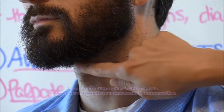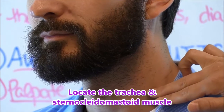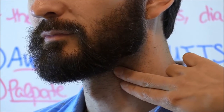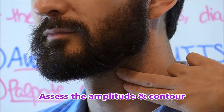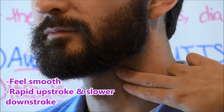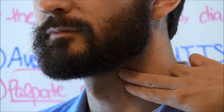And what you want to do is locate the trachea and the sternocleidomastoid muscle, and in the middle of that groove is where you will find the carotid artery. What you're actually feeling for is the amplitude and the contour. You want it to feel smooth and rapid, have a rapid upstroke and a slower downstroke, and you want to grade it. A normal grading is 2+.